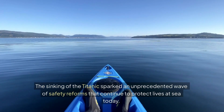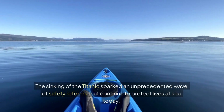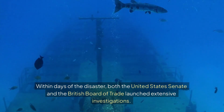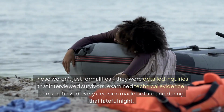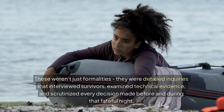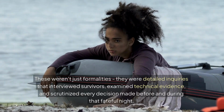Legacy of change. The sinking of the Titanic sparked an unprecedented wave of safety reforms that continue to protect lives at sea today. Within days of the disaster, both the United States Senate and the British Board of Trade launched extensive investigations. These weren't just formalities. They were detailed inquiries that interviewed survivors, examined technical evidence, and scrutinized every decision made before and during that fateful night.